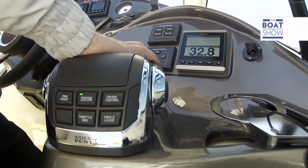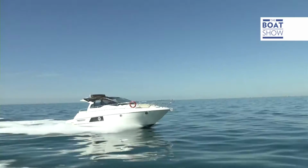It's probably better to raise the trim a bit now. Take the hull out of the water. Bring the bow up.